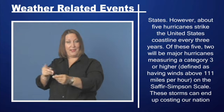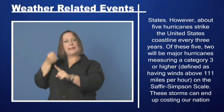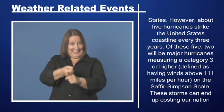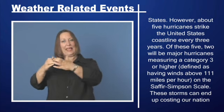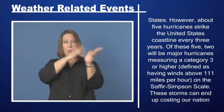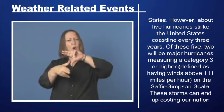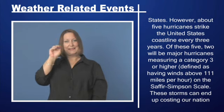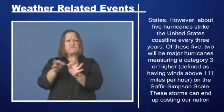However, about 5 hurricanes strike the United States coastline every 3 years. Of these 5, 2 will be major hurricanes, measuring a Category 3 or higher, defined as having winds above 111 miles per hour on the Saffir-Simpson scale. These storms can end up costing our nation millions, if not billions, of dollars in damages.